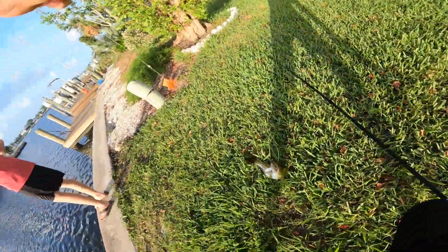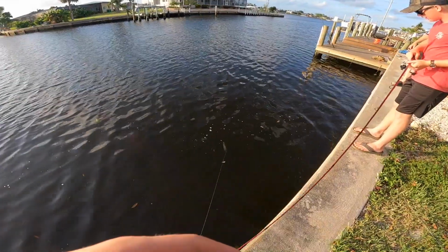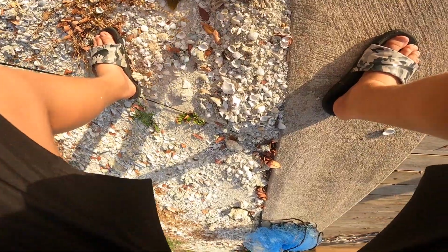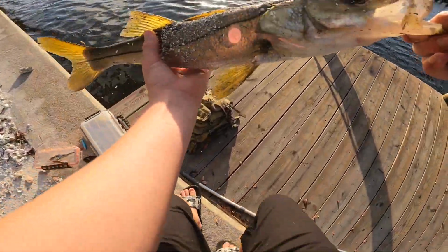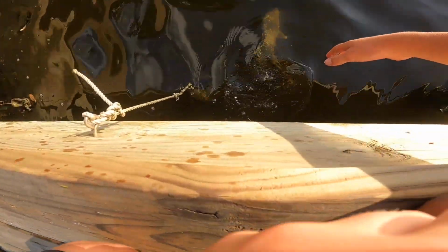Okay, guys, check this out. Okay. First snook. Dude. Oh my gosh. Guys, check this out. Look at the size of that. I need to get this snook off. Look at that, he's beautiful. Alright. Nice. Gotta get him back in the water ASAP. There he goes. Oh yeah, he swam off. Sweet. Thank you for the pliers. Okay.